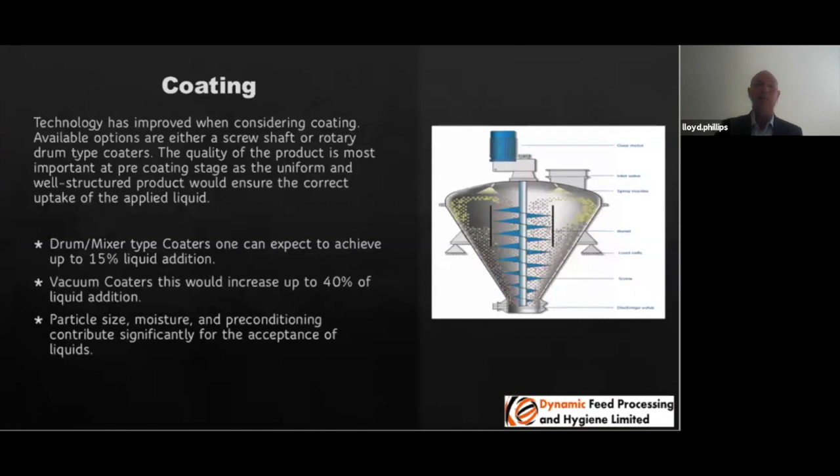So we'll look at coating. Coating technology has improved when considering the available options. Initially, it was all screw type shaft coating systems. Now we've moved on to some rotary drum type coaters.